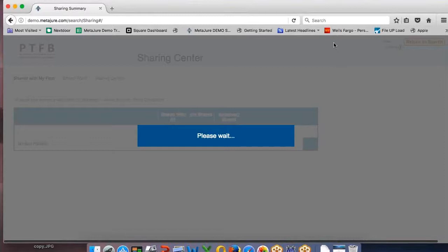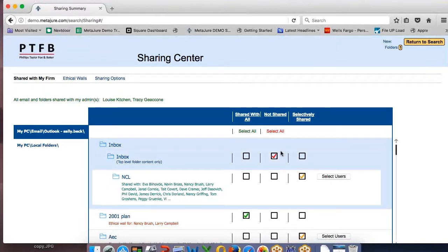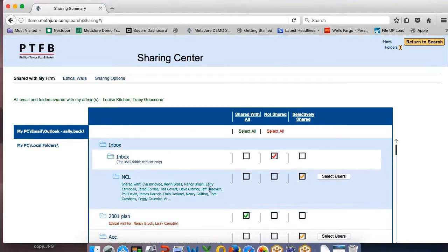And then you can decide if you want to keep a folder not shared, share with everybody, or selectively share with certain people. So for example, here's my top level inbox. And I've left that not shared because I got a lot of stuff coming in my inbox. I don't really want to open that up to everyone, but I drag email into different folders. Like the 2001 plan folder, I'm sharing that with everybody. So I have walled off a few people, but besides that, I'm sharing that with everyone at the firm here. And if there's a new lawyer that gets onboarded, they're going to see that also because I've hit share with all. But other folders like the NCL folder, I've shared selectively with certain people.